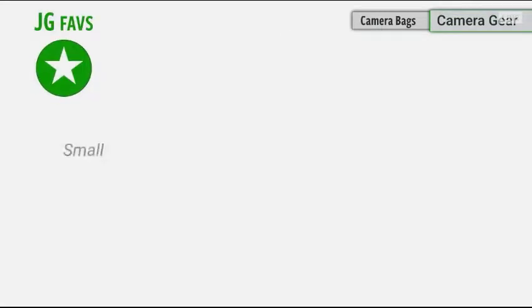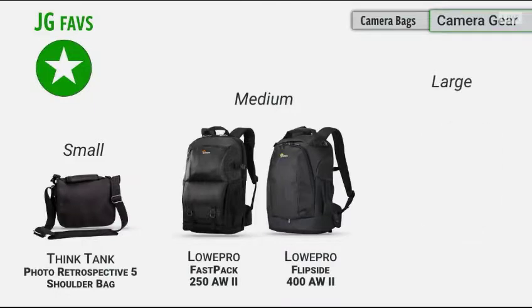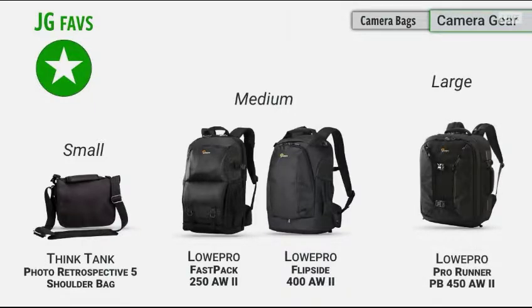A few of my favorite bags that I've been using for a few years now is this little Think Tank Retrospective. It's just great for a small bit of camera equipment to take around. My main camera bag, I think my favorite one is the Lowepro Flipside 400 AW2. It just fits and feels comfortable. It fits a lot of camera gear.